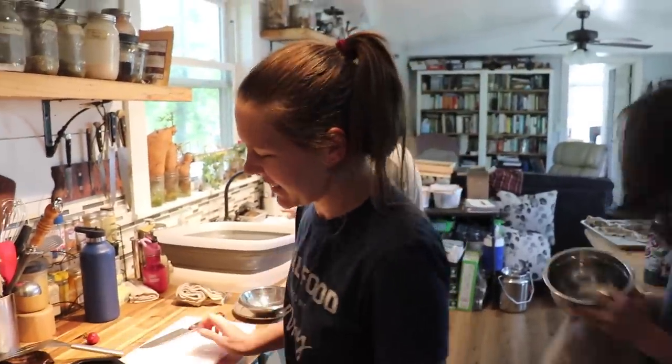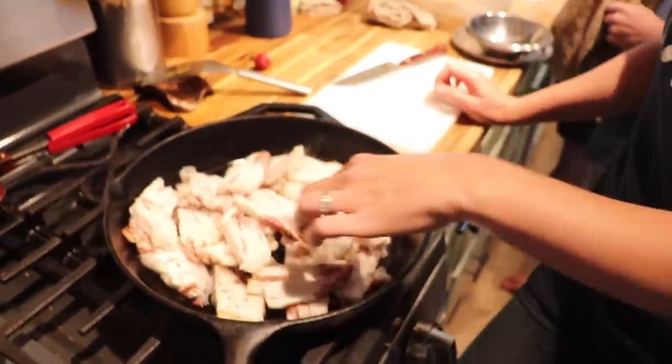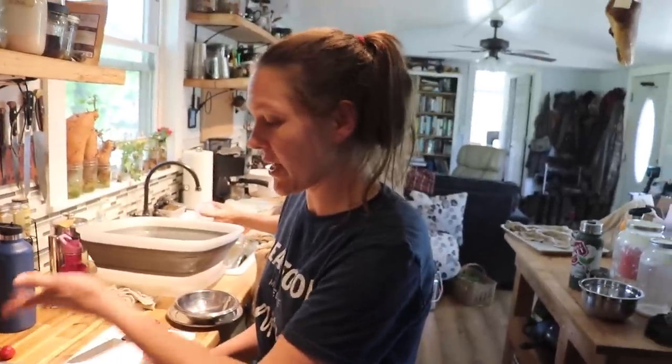Perfect. Carbonara with lots of bacon is delicious. It is, yeah. Plus, honestly, that's some really fatty bacon. So most of this will cook down and we'll just have bacon grease to cook with later.